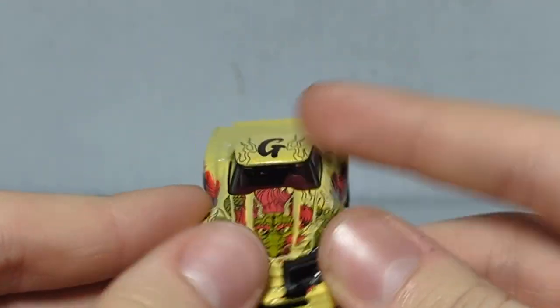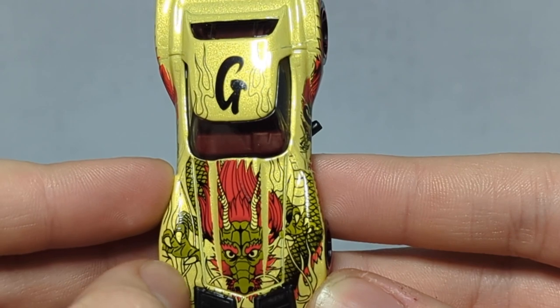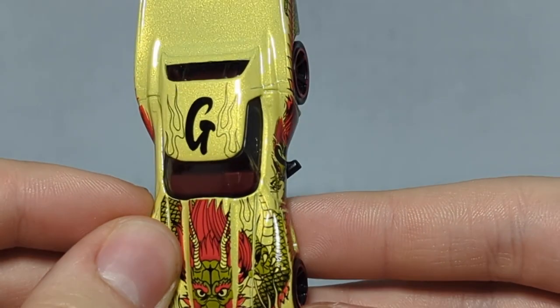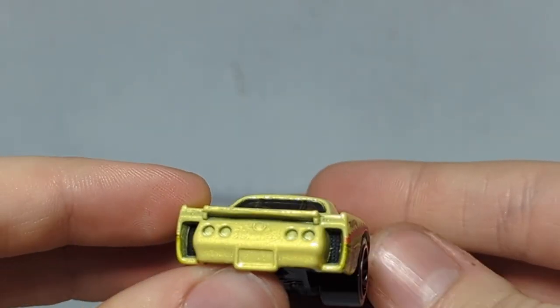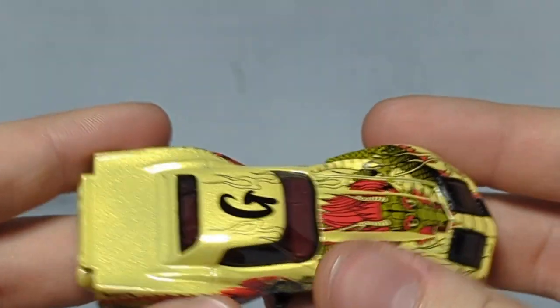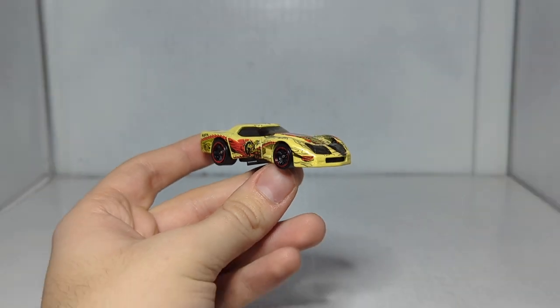The front end has the headlights and all that, and the hood features the head of the dragon with the claws. You can see the little flame outlines coming through right here with the tail of the dragon there. The G on the roof with the flames, and then on the back we have that weird rear end setup with the Corvette design there. But yeah, there you go. That is the Greenwood Corvette right there with the letter G. That was vehicle number 8. We have 2 more to go, and then we are done here.